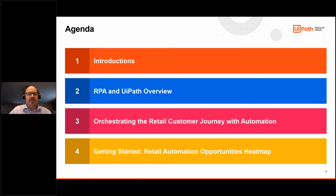So we've already done the introductions. I don't like to assume that everybody knows RPA and knows UiPath, so we'll do a brief overview of RPA and just talk a little bit about UiPath and our automation platform. From there, we're going to get into it.